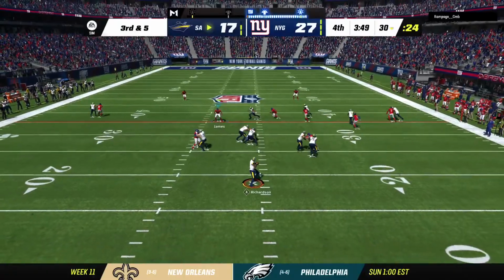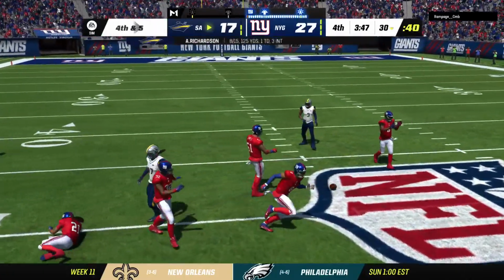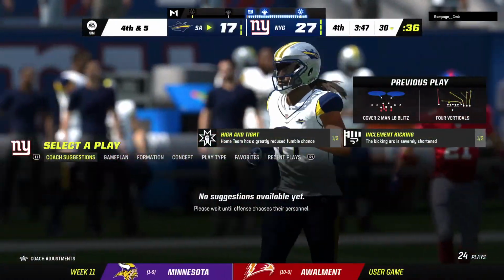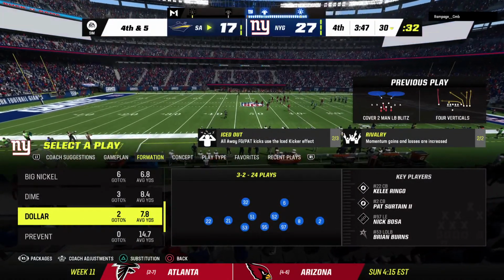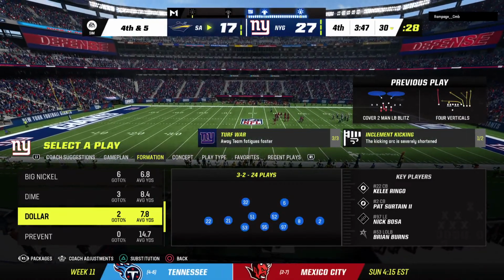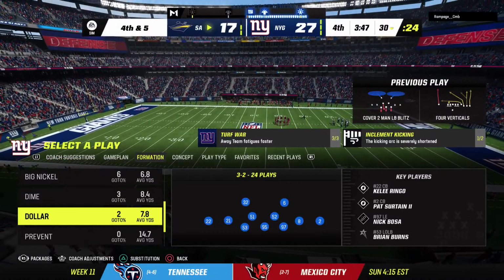He'll look to throw. And that's incomplete. The contact there enough to jar that ball free, and it brings up 4th down. Good clean play. No flags coming out of the pocket of the officials. Turns into an incompletion, and that should get him off the field with a 3 and out. Good D. Should have picked it, but good D.